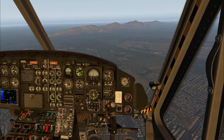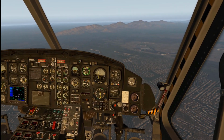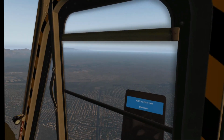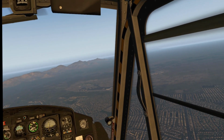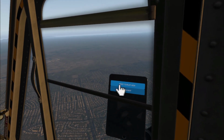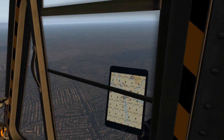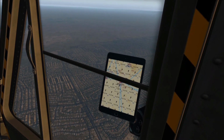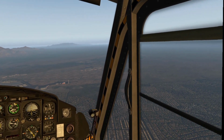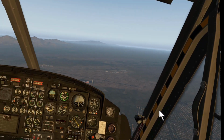Set our airspeed to about 107. Yeah, the 412 could definitely fly faster than that, but at the same time, about 110 is about the maximum it likes to cruise at.